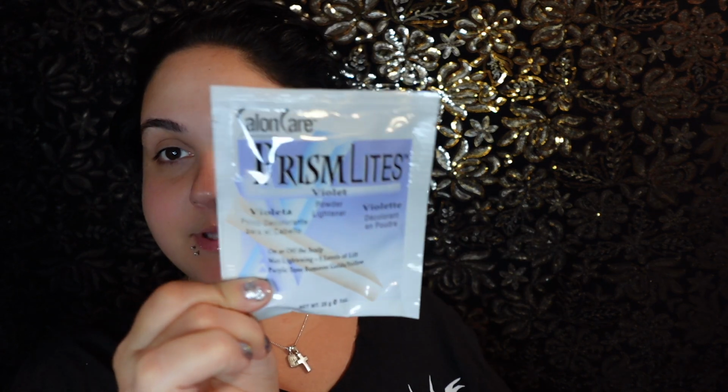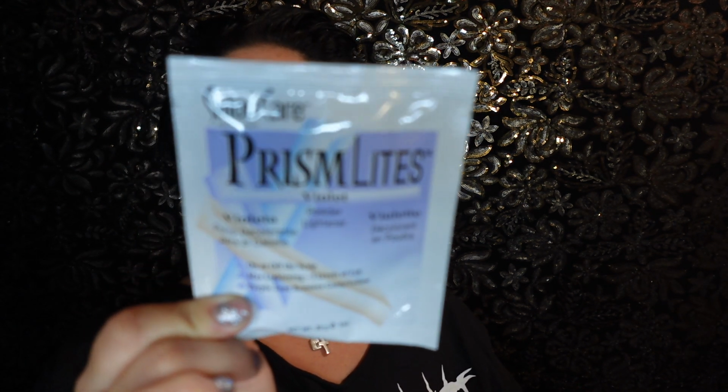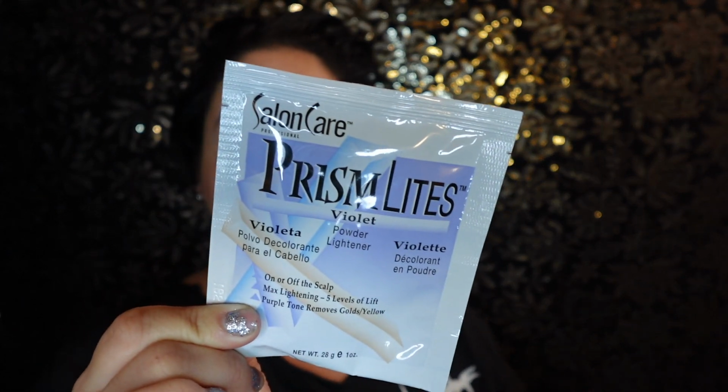Now, if you watched my last hair video, I believe I was going from brown to blonde. This was the bleach that I used, and I really liked how it lifted my hair. Now, I'm not sure if it's gonna lift the same with having permanent black hair dye on my hair, but I did use a permanent brown last time. Even though I know it's not the same, we'll see.